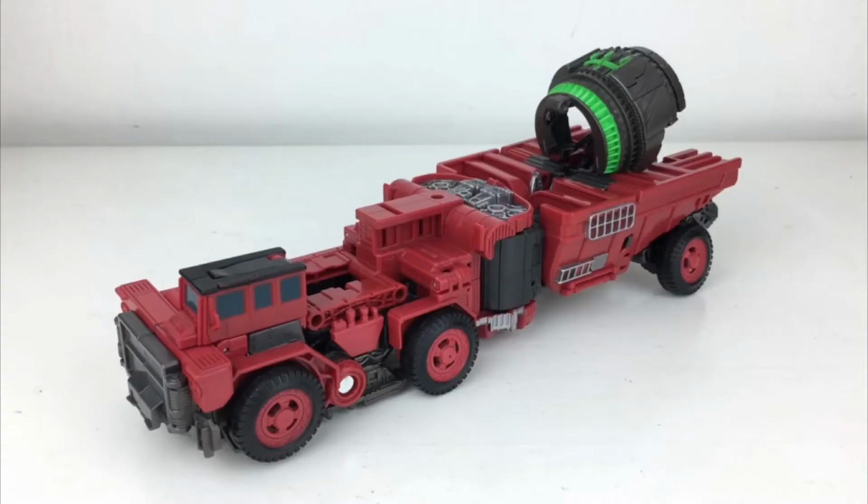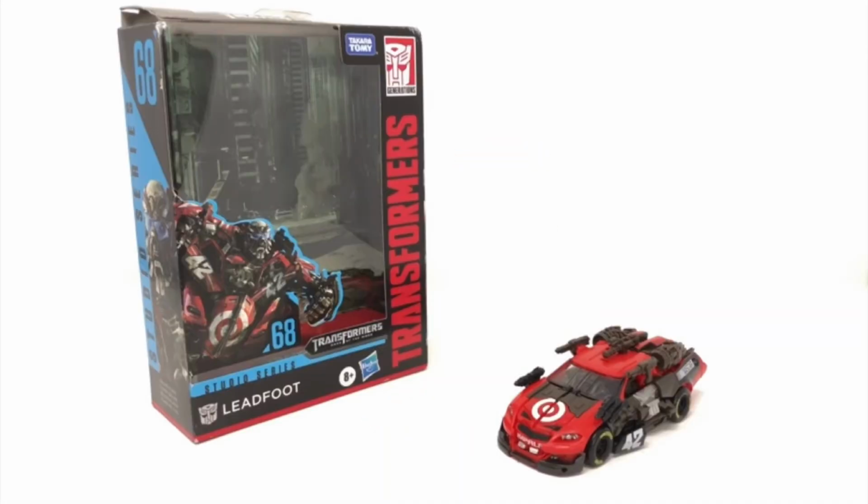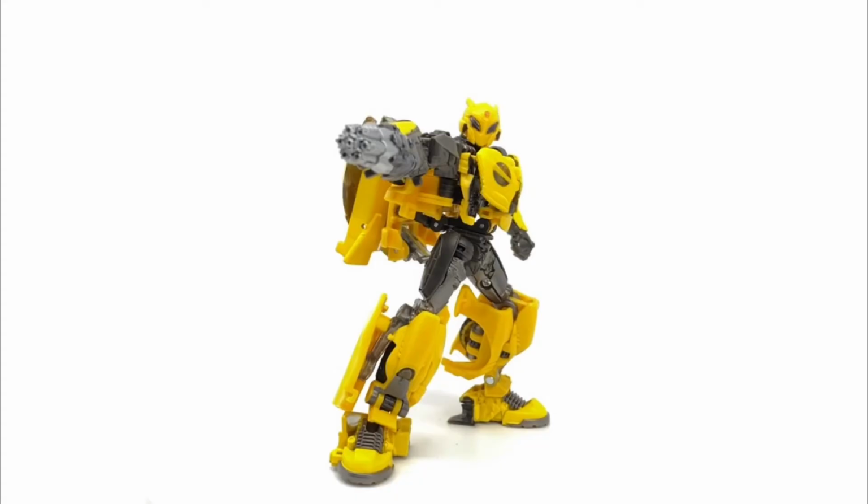Number 66 was Overload. 67 was Skipjack, which was a repaint of Rampage. 68 was Leadfoot, the final member of the Wreckers. 69 was Devastator, which came with repaints of all 8 Constructicons, Rampage not included. 70 was B127, which was a repaint of Cliff Jumper, except for the head.